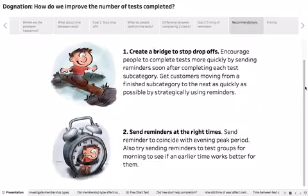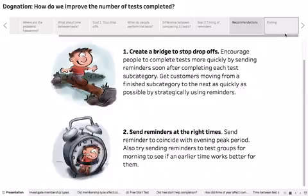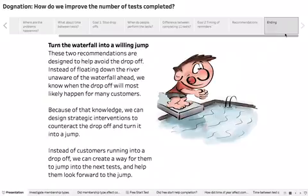And we are suggesting 2 tests. One is to send a reminder to coincide with those evening peak periods. So people going home from work can be reminded to, hey, go spend time with your dogs after work by doing these tests. But we also suggest sending reminders to test groups in the morning to see if an earlier time period works better for them, and if this encourages them to finish more of those 20 tests. By doing these 2 recommendations, we're hoping to turn that waterfall drop-off into willing jumps by the customers.